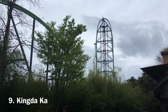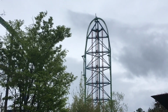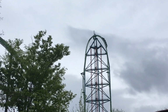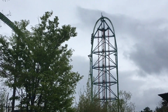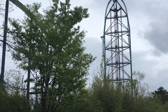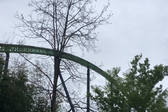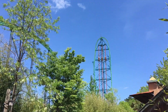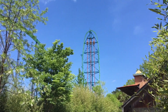Number 9 will shock you all, because number 9 is Kingda Ka at Six Flags Great Adventure in Jackson, New Jersey. This is my most ridden coaster, as I have currently ridden it 66 times. This actually was my favorite coaster from 2013 to 2017, until in 2018 it was dethroned by Fury 325. After that, it moved down from number 2, and then in 2019 it moved down to number 7, and now it's number 9. But I still absolutely love this ride.